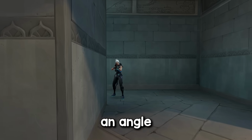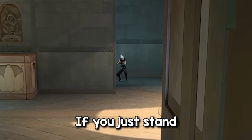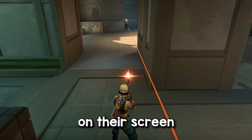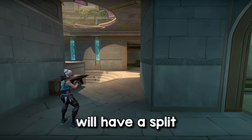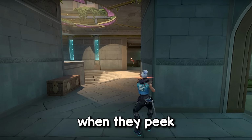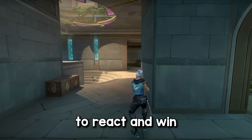Imagine you're holding an angle, waiting for an enemy to peek. If you just stand completely still, you're going to be a sitting duck on their screen. But if you micro strafe just a few steps in either direction, your opponent will have a split second of misalignment when they peek, which gives you a better chance to react and win the duel.